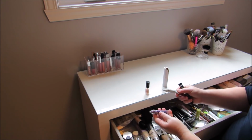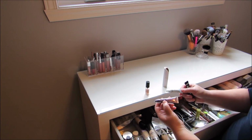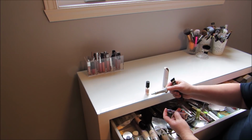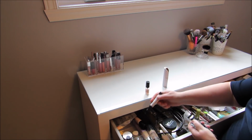Some eyelid primers. I have the Urban Decay. I've had this for probably about 2 years. I just opened this today. It's a very nice sample size of the Too Faced Shadow Insurance. First time I've tried it. And my Wet n Wild eyeshadow primer.